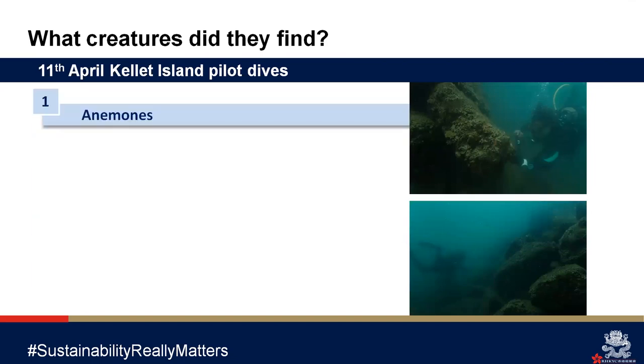were a lot of anemones. Anemones are cnidarians, and they share the same genus or family as coral. So when we found these anemones, we thought, okay, this is quite promising. And we didn't expect to see the volume that we found.